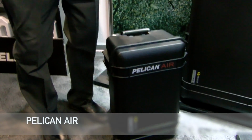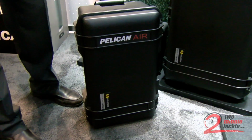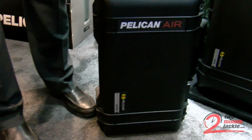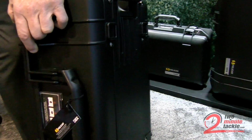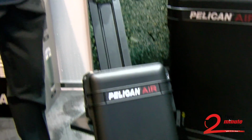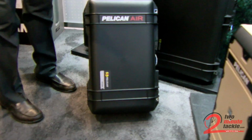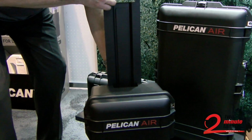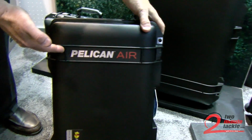The number one selling Pelican case in the world, mainly for the photography and video market, is the Pelican 1510 case. It is a best seller because of its size, it's transportable, and it's TSA approved. And of course, the professionals have watched this and have adhered to this case for many, many years. So we just introduced the new version, and our new version is Pelican AIR.